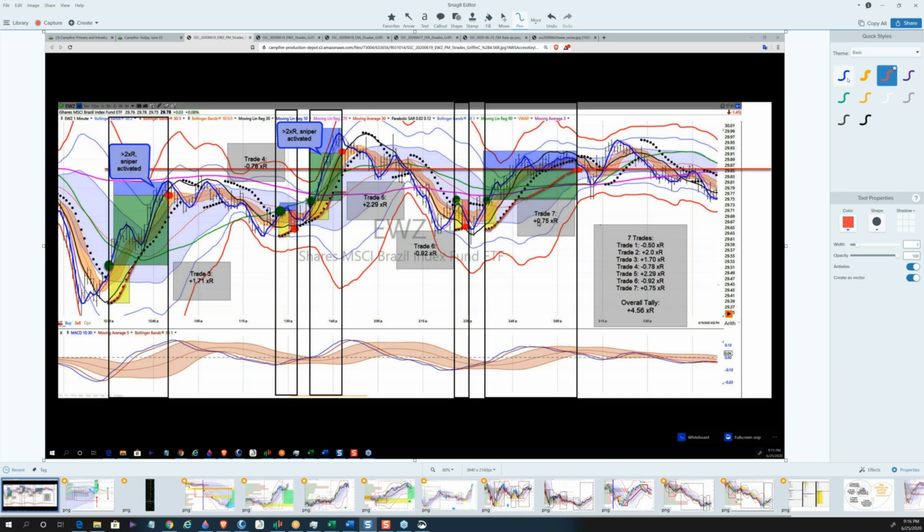How pretty is that? I like the first one. He activated the sniper because it's greater than 2R and gives back hardly anything. Well done. I like this low and then this low. So now he's got this going on. There was a little fraction, that's fine. And then right away back on the horse, and that's a sign of resilience and preparation, when you can take a tightly controlled stop and then immediately follow the move to the other side. So that was nice.